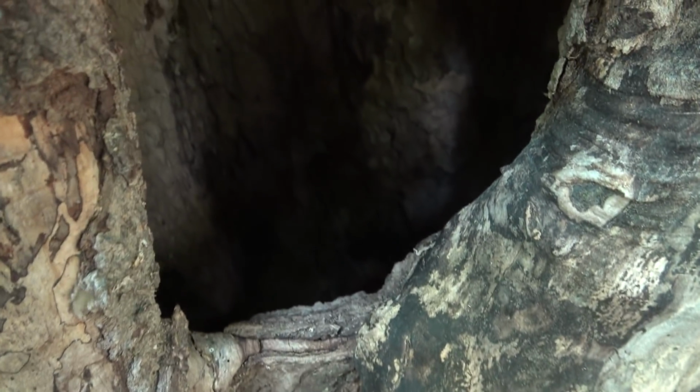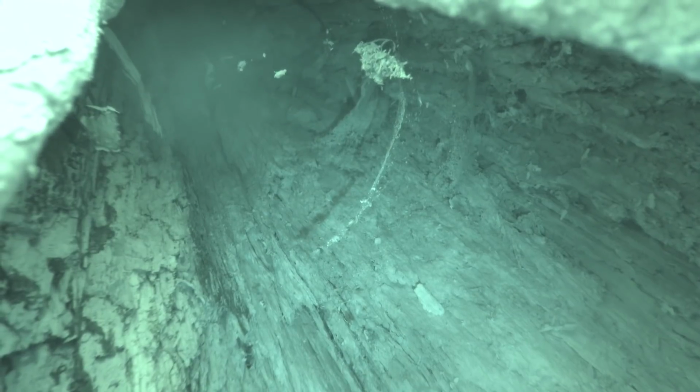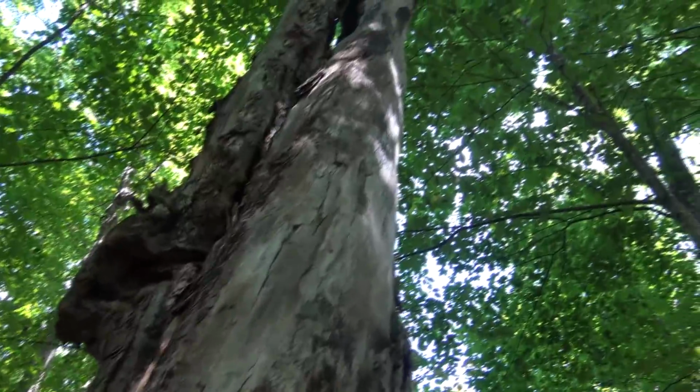Just ran right in there, that chipmunk. Light shot. Can you see anything up in there? Or is it just a big hollow tree? Hard to see. But you hear that chipmunk? He just ran down the other side of the tree. So I guess he went up, came out the crack.